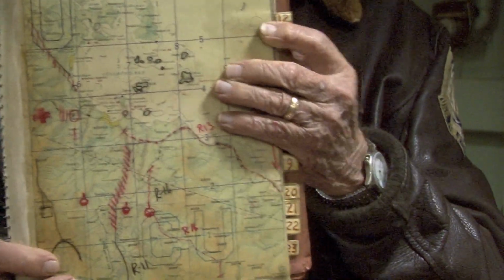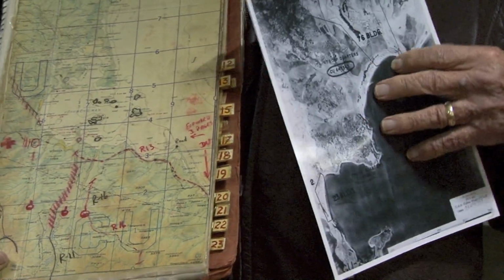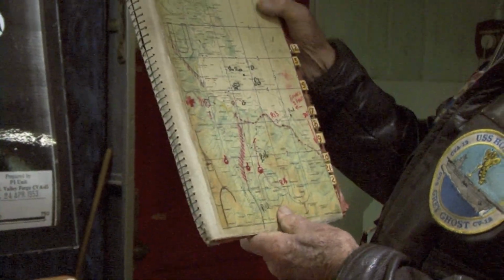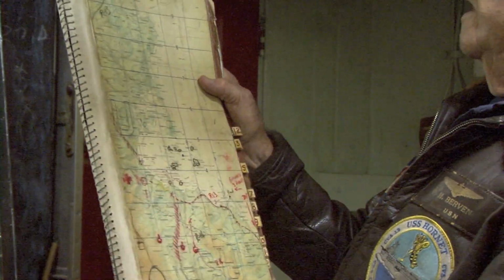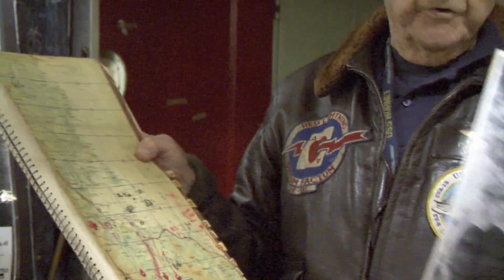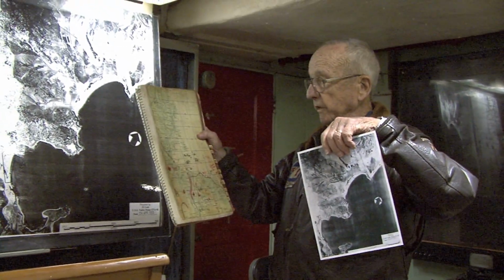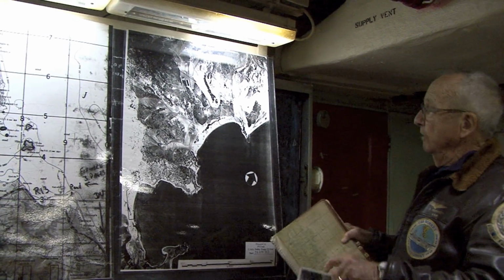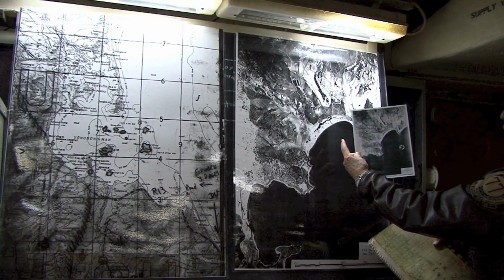Well, you could fold it in half, because the target photo that I have right here could be found in this area up here. Notice, let me go to this target photo again. When I became a docent, they knew that I had this target book and the target photo. So I went to Kinko's and they had these blow-ups. So here is your actual target photo and the blow-up.